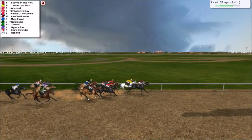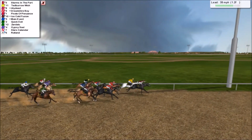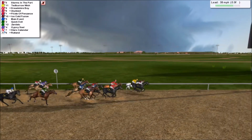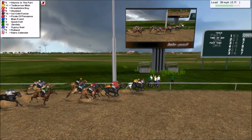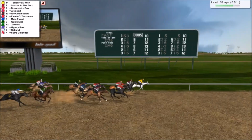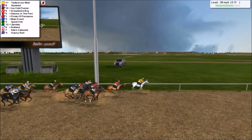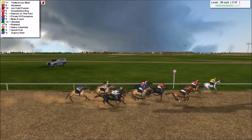The third race of the day was the Gulf News Dubai Golden Shaheen, and that was another win for John Morgan. Ted Burrow Wish this time, winning by a length and a quarter from Ali Deed in second. Ice Cold Fusion for Paul Rhodes was back in third, and Jim Murray again, Dreadshire Boy, was fourth.